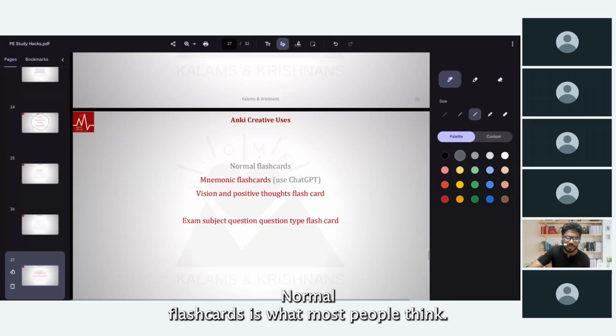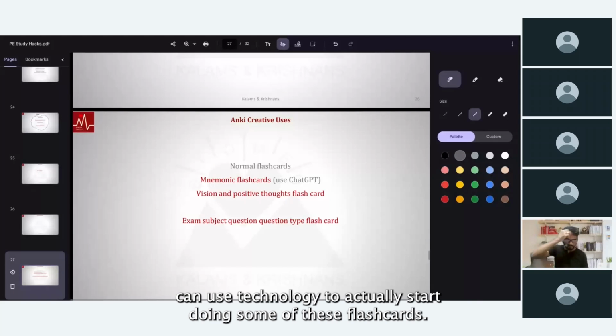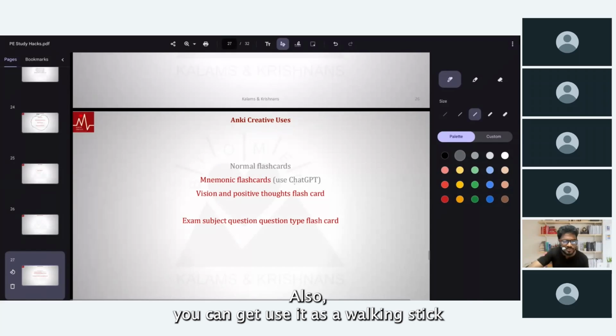Normal flashcards is what most people think. You can actually use mnemonic flashcards. You can make it more efficient, smart. You can use technology to actually start doing some of these flashcards also. You can use it as a walking stick.